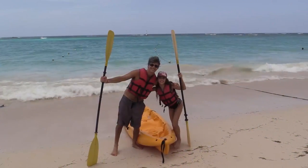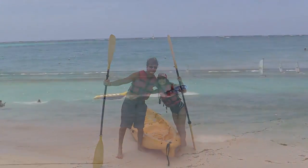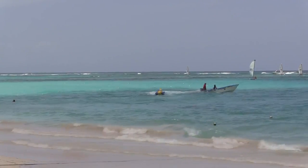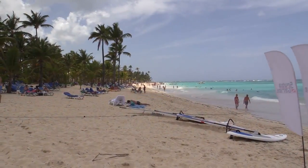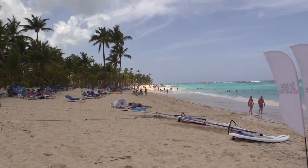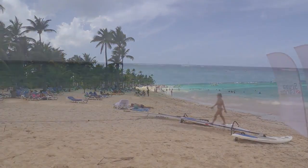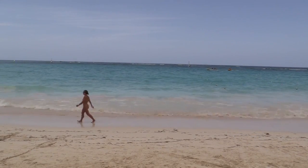Well, what they can do, of course, the first thing they can do is play golf. They can enjoy our pristine beaches. They can sunbathe on our white sand beaches too. They can do water sports, all kinds of water sports. They can do many excursions, adventure, zip lines, buggies, whatever. So they have a vast array of choices.